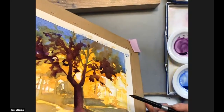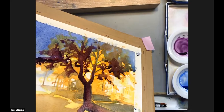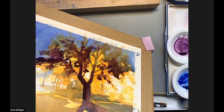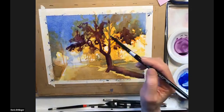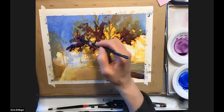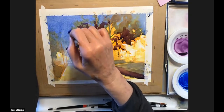It's getting a little drippy. So now I'm going to go back to the ultramarine and use that in a stronger intensity. So I can drop it in.